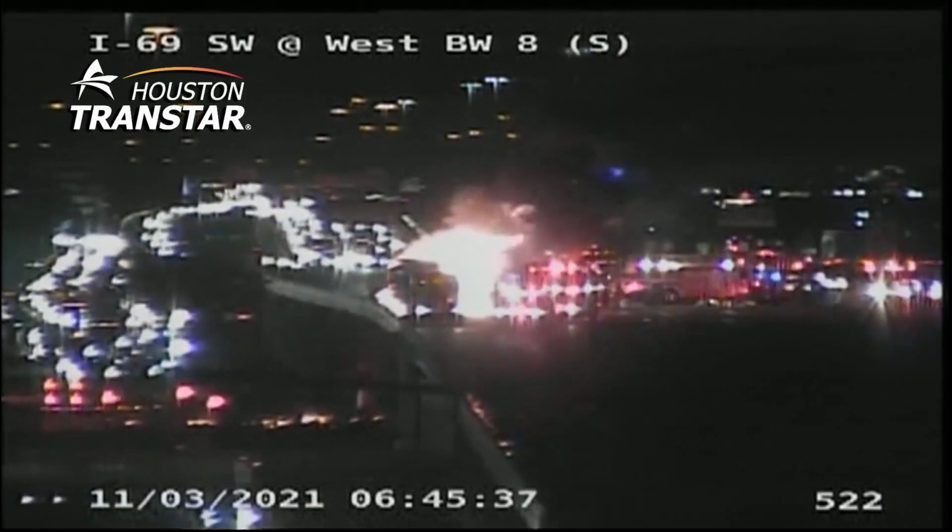Only a left shoulder was getting through, but they've pretty much stopped traffic altogether. This has become a very dangerous situation. Feeder road is going to be a nightmare. The HOV lane is also bumper to bumper.